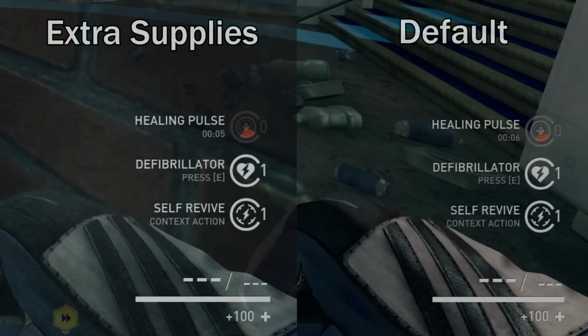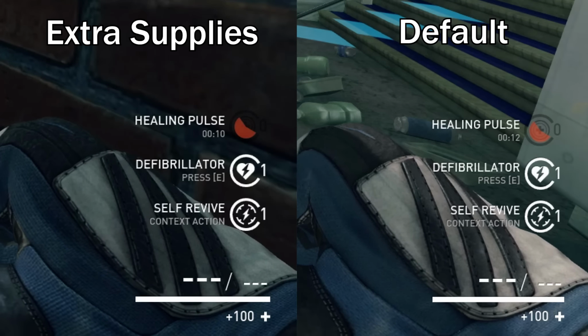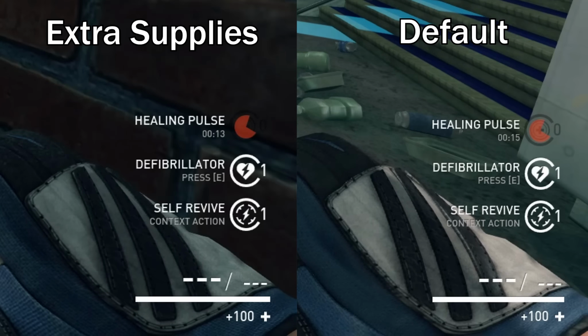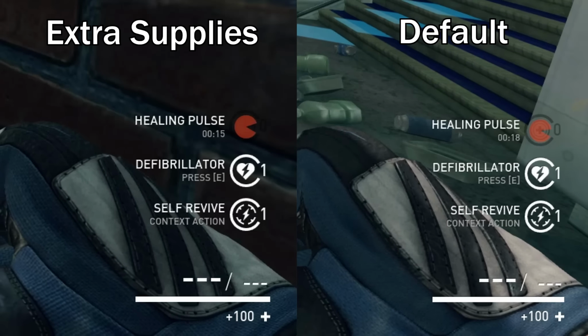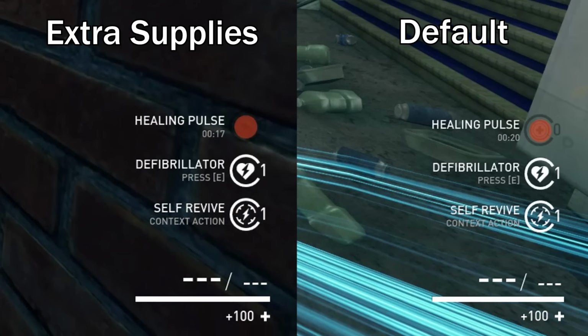In the video footage here, I know you can cancel the animation to heal for the maximum amount for shorter cooldowns, but in order to keep things consistent and accurate and to test the worst case scenario, I'm just holding on the button until it automatically heals me.